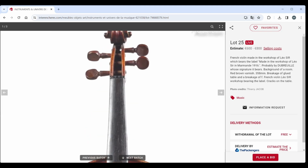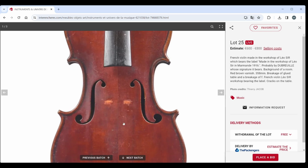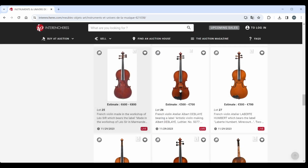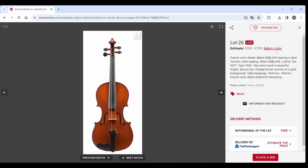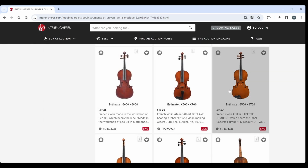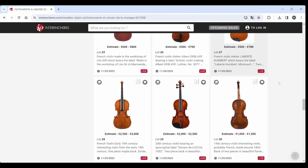I actually kind of like these. These are interesting. Usually I just hate all of this kind of period of French making, but these are kind of a bit quirky. Yeah, interesting. Quite like that. French violin de Blay, 5 to 700. It's fairly kind of standard there. Lebert Humbert, once again, it's the same old stuff we're seeing here.